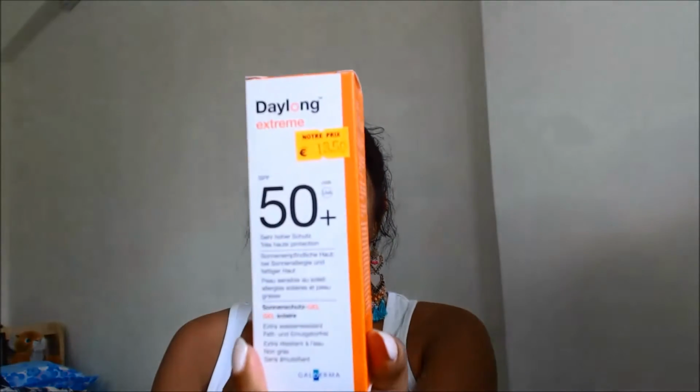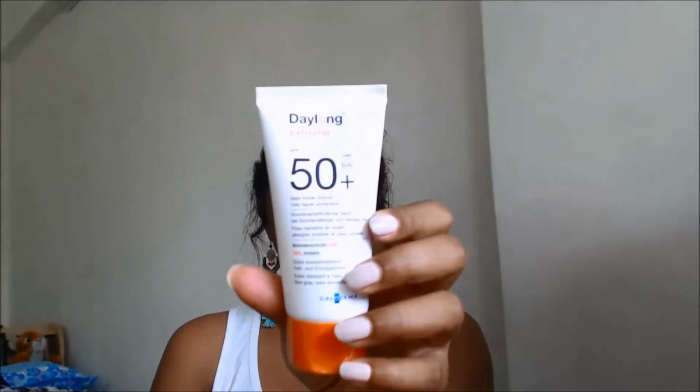And of course, with killing weather, the one thing that's an absolute necessity is sunscreen. I picked up this DayLong Extreme for, as you can see, €13.50 from one of their pharmacies. I have not yet started to use it. This is what it looks like, and it promises you protection from not just the SPF 50 thing. You've also got UVB and UVA protection, and it's supposed to be non-oily and great for sensitive skin.